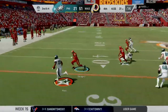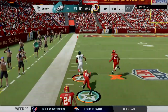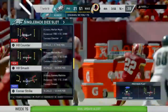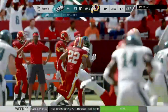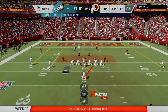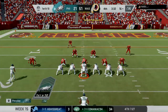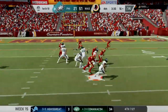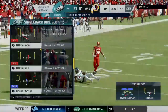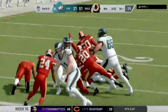On 2nd down, it's Mack. And he's a long ways into Washington territory before hitting the turf. A big play there for Philly. 53 yards. A real field flipper there as all of a sudden they've got a 1st down in the red zone. On 1st down, they'll stay with Mack on the ground. They stopped after only a yard, taking it down to the 14. Give them maybe a yard, quite the opposite from the previous big gainer.